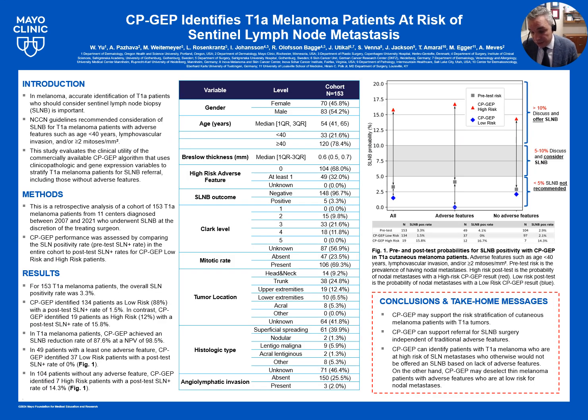So for this particular study, we included 153 T1a melanoma patients who were all selected for SLNB. NCCN guidelines currently recommend SLNB for T1a melanoma patients if you have certain adverse features such as younger age, lymphovascular invasion, and/or mitotic figures. So for all the patients who were included, we ran the CP-GEP test on diagnostic biopsy tissue, and then patients were binarized as either high risk for metastasis or low risk for metastasis.